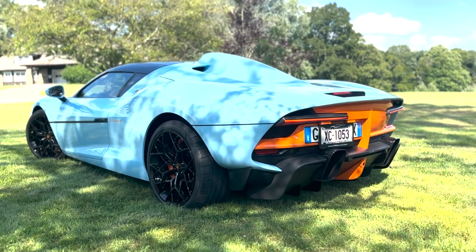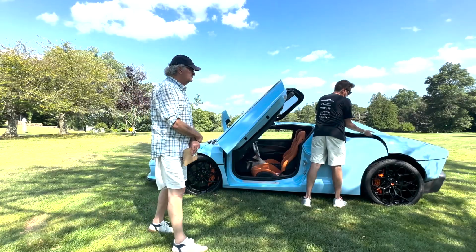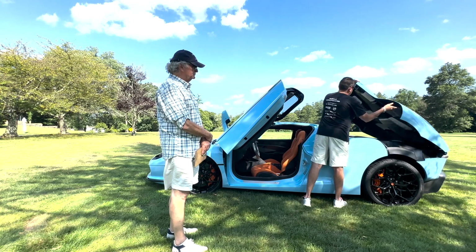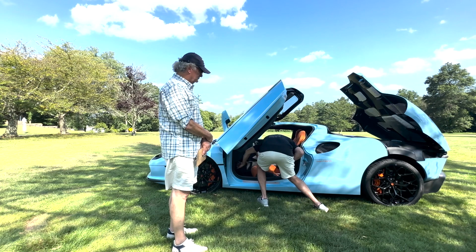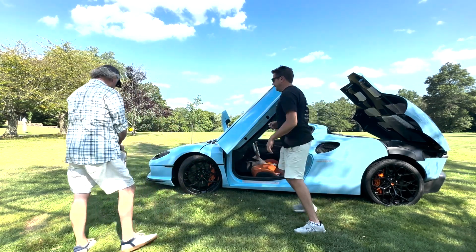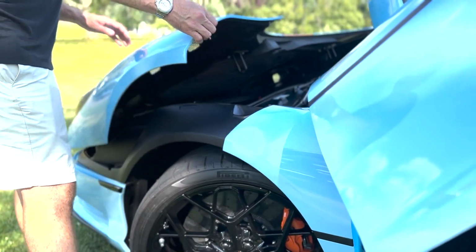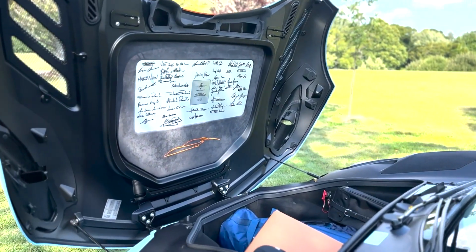The rear clamshell of the vehicle is also pretty remarkable in that we've got the release here, which is much different than what you'd see in a car of this price point. And then underneath the hood, we also get the detail of signatures from everyone who was involved in the project and the build.